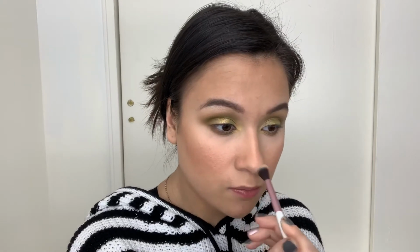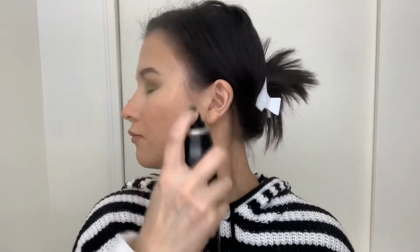And then I'm going to take that same highlight and I'm just going to put it straight down my nose. And I'm just going to get the tip of my nose and right above my lip. Just like that. That's it. So for my lips, I'm just going to use a magic wand from ColourPop. It's just a really nice cooler tone nude. I'm just gonna set my face one more time, just so we're not looking powdery.